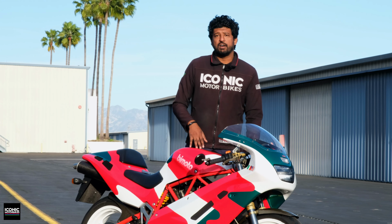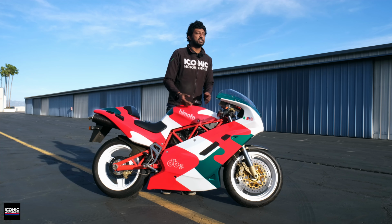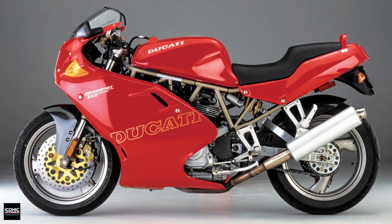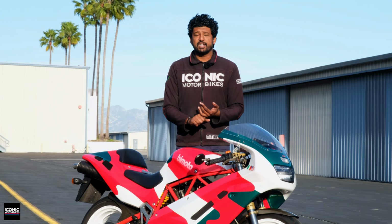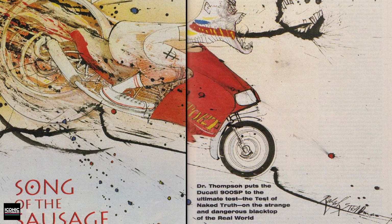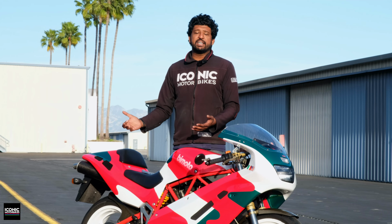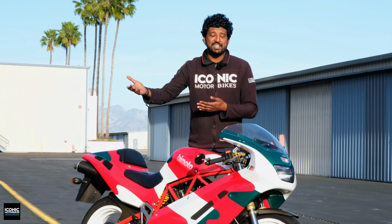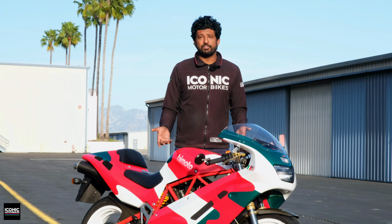The DB2s were offered in both half fairing and full fairing bikes. Obviously the latter is what we have here. In many ways, it is the ultimate expression of a Ducati 900 SS, and that already itself was an iconic motorbike. It was Ducati's best-selling bike of the time. It led to reviews like Hunter S. Thompson's Sausage Creature story, which inspired a lot of people to ride. Peter Egan called the 900 SS a bike that everyone should own for themselves. This, again, is really the ultimate version of it.